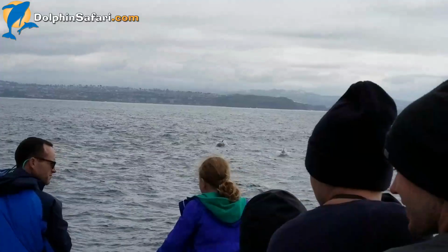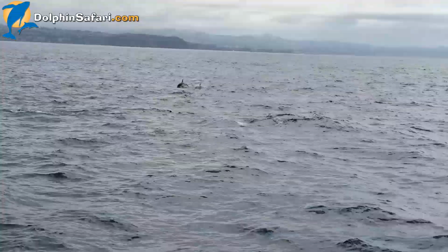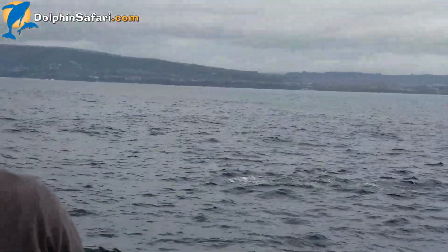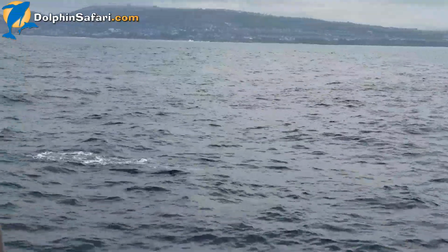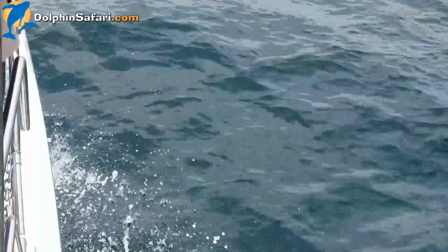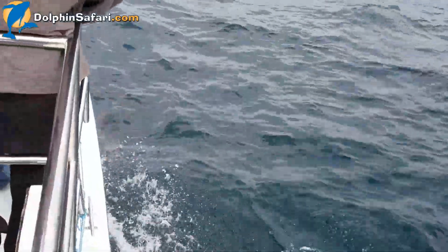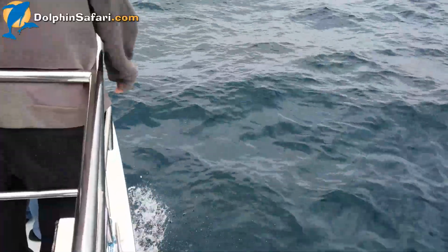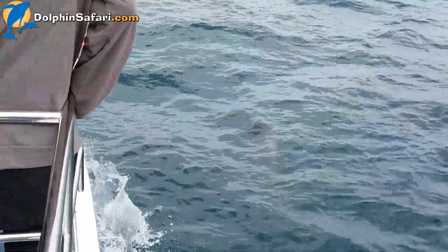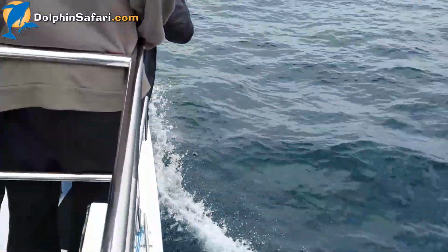A few common dolphin here, and there aren't a lot of them, but there are a few. Hopefully we can get a good look at these guys. These are long-beaked common dolphin, and we'll hang on here, see if we can get a better look at them. There aren't very many of them here, but they are bow riding. Folks are getting a pretty decent look at them in the underwater viewing pod.